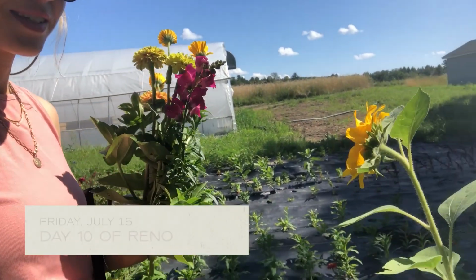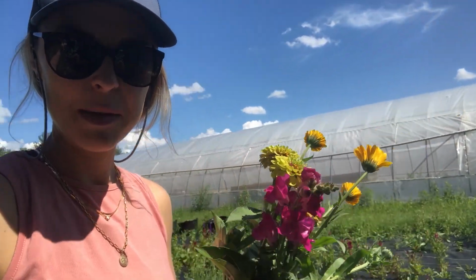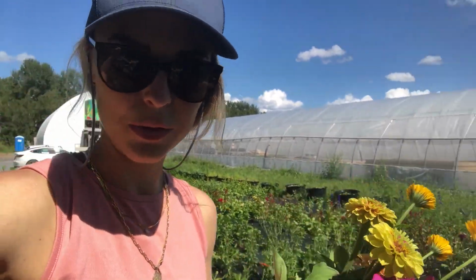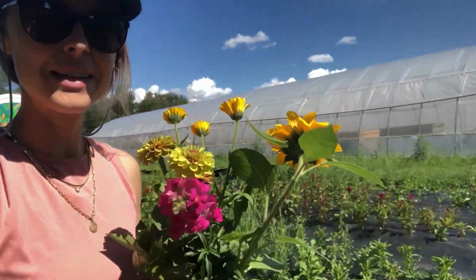Okay, so now we just came to pick some fresh flowers at our favorite local farm. We come here maybe 2-3 times a week to fill up on fresh, local, in-season vegetables. Look at this. That'll be really, really nice.